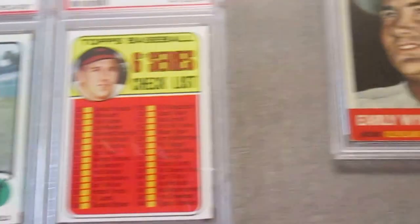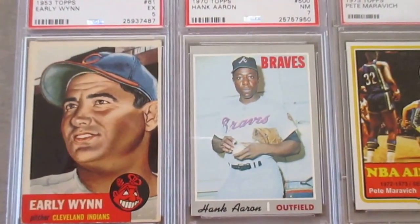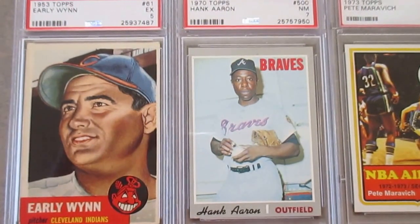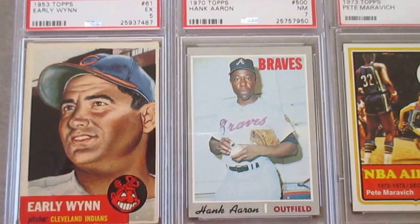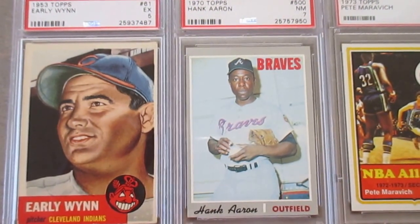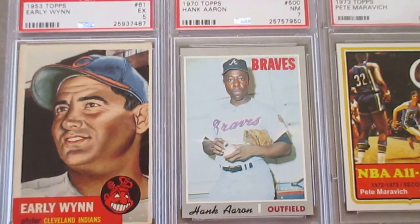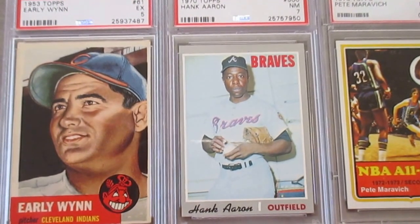Once again, I'm going to come over here and show just a couple more cards that I got in different auctions. These are a little bit on the higher end. So following my purchase of my first 53 Topps, just about a week and a half ago, I got a Monte Irvin, just a gorgeous card, really liked it. I decided to go and try and pick up another one. So for my Early Wynn collection, I got this excellent 5 Early Wynn.